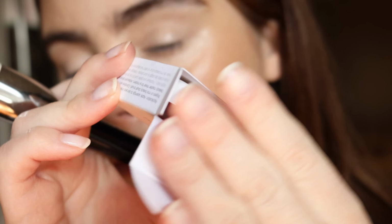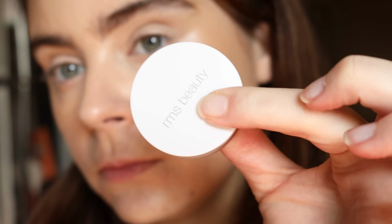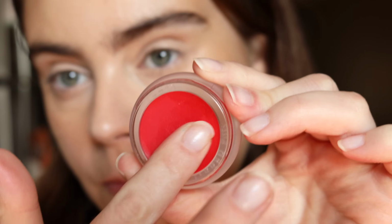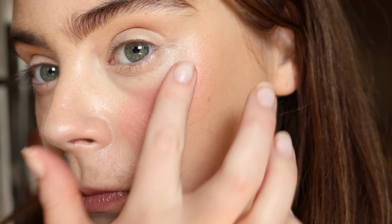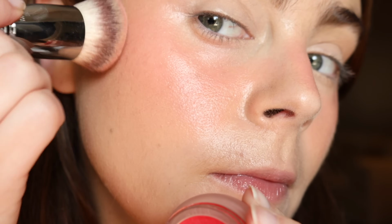And I'm going to use the highlights from RMS as well, but I do want to call out that you can get Beloved, which is their red blush. Crap, I don't have it down here with me. But that is a blush that I'm going to talk about in the long-awaited red blush video that's coming next week. And I really like that one. So I'll give you guys that spoiler. And I believe this brush is also 20% off at Space NK. Let me double check. Yes, it is.